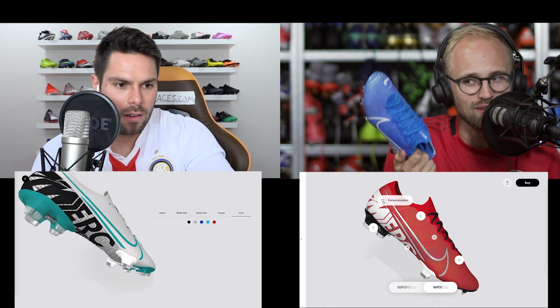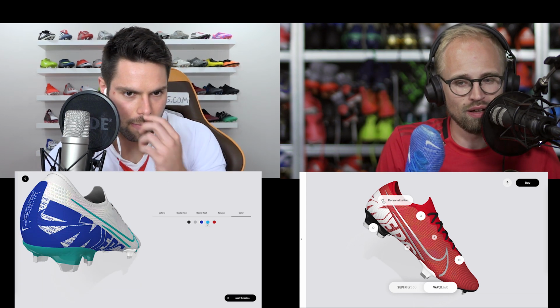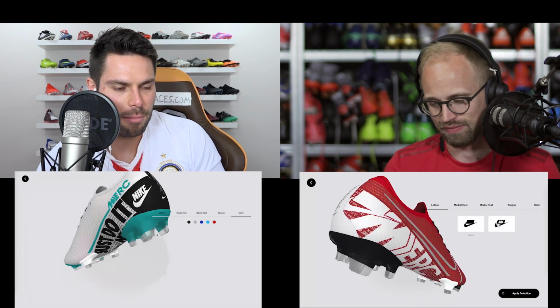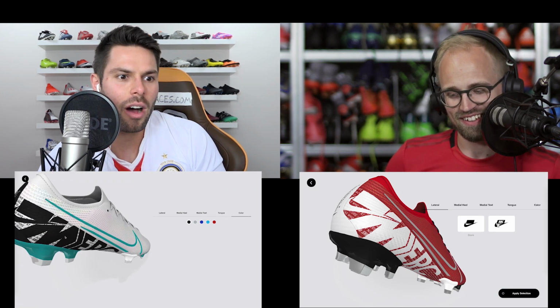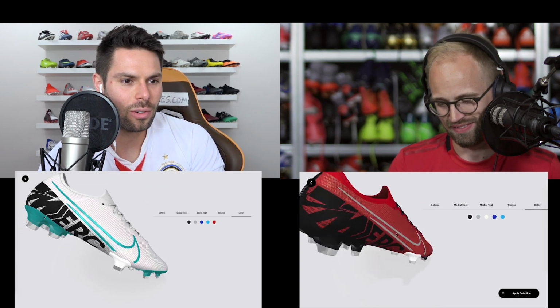And this is something we're going to test a little bit later to see how much Nike will actually let you write on the boots. But we're gonna try that in a bit. So I did personalization. I'm there right now. I'm just realizing that you only have a few options for the colors of the personalization.